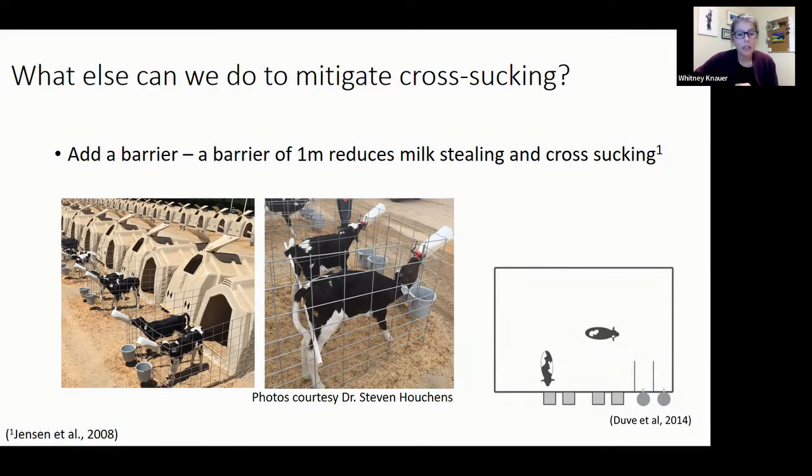The other thing, so that's an example of that in the real world. This is a farm where they were playing around with pair housing, and they were actually pair housing Holstein calves in a single hutch, which I would not recommend, but that's what they were trying to do. And you can see this is at milk feeding time, and they have in between these two calves another piece of hog panel.